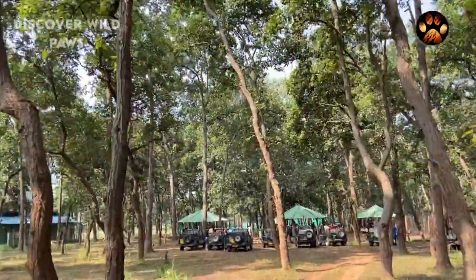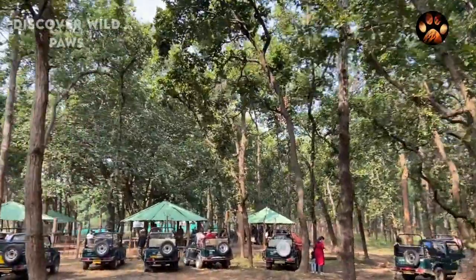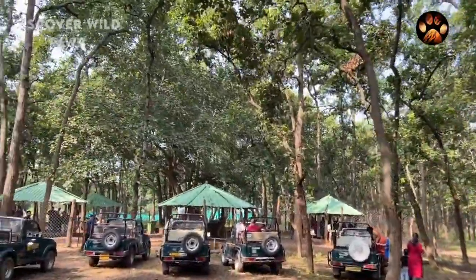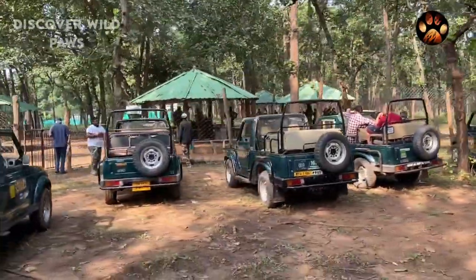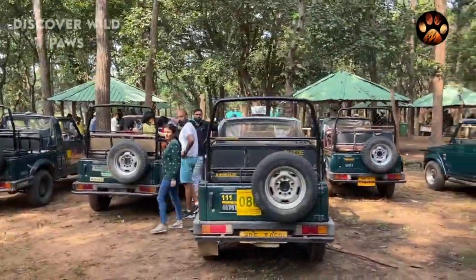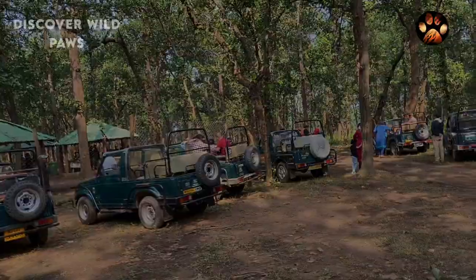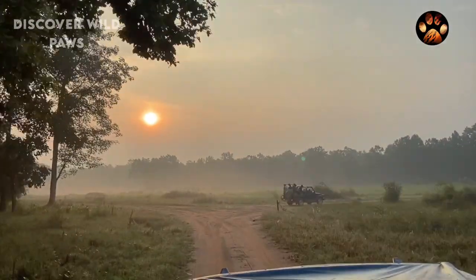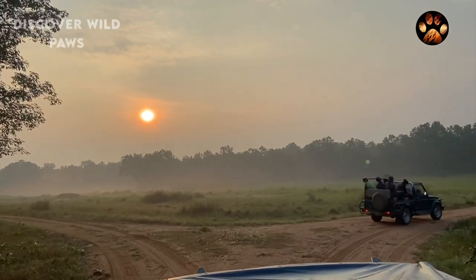The next one after this is Magdi zone. This zone is a mix of both grasslands and dense forests. In recent years, it has shown great improvements in its tiger sightings. Because this zone is adjacent to Tala zone, tigers keep moving between Tala and Magdi, making this the second best zone of the park.